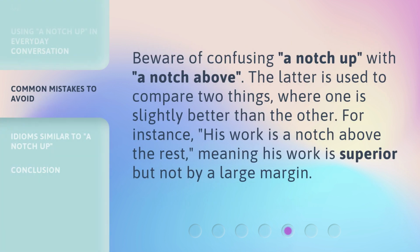Beware of confusing a notch up with a notch above. The latter is used to compare two things, where one is slightly better than the other. For instance, his work is a notch above the rest, meaning his work is superior but not by a large margin.